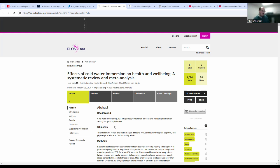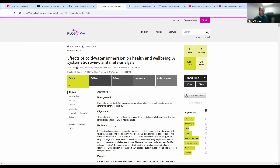So in this recent meta-analysis, researchers were able to find and use 11 studies that fit the criteria and found that immersion reduced things like inflammation, stress, and to a weaker extent, immune function, sleep quality, and quality of life. The timing did matter. Some effects were seen immediately, others took time, and vice versa. And of course, the study is limited by small samples, so like most meta-analyses, more work remains to be done.